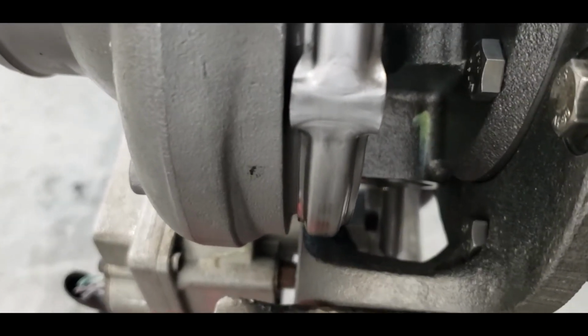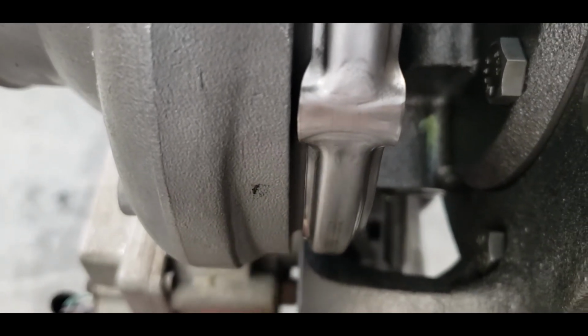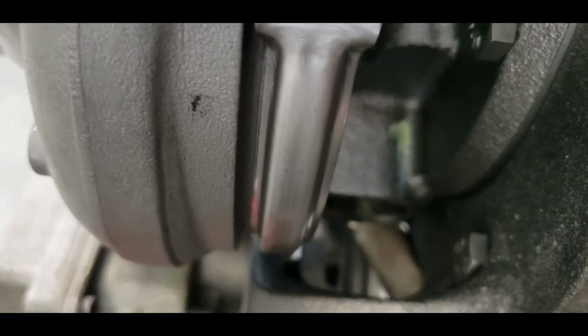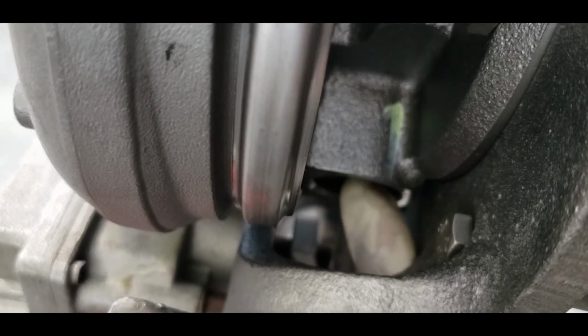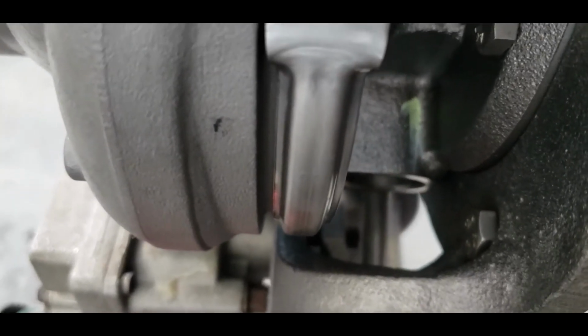Well, I finally see a drop of oil. It is right there, if you can see it. Right there at the outlet. Hope the camera's clear enough. There it is. You saw it roll down my finger. Okay, we're good to go.